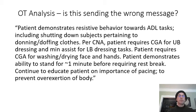Is their perceived exertion very high? Is their pulse oximetry dropping? Is their blood pressure erratic? In other words, what are the problems, the underlying impairments behind this? And that's not evident. And that really should be part of your analysis to find out the root cause of the patient only being able to stand for 1 minute.